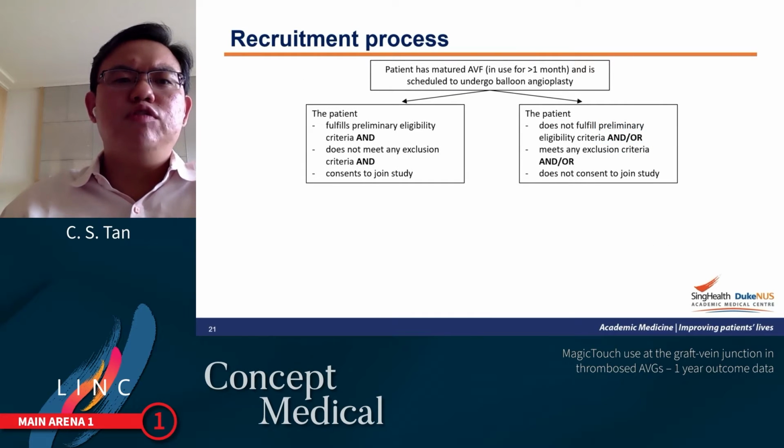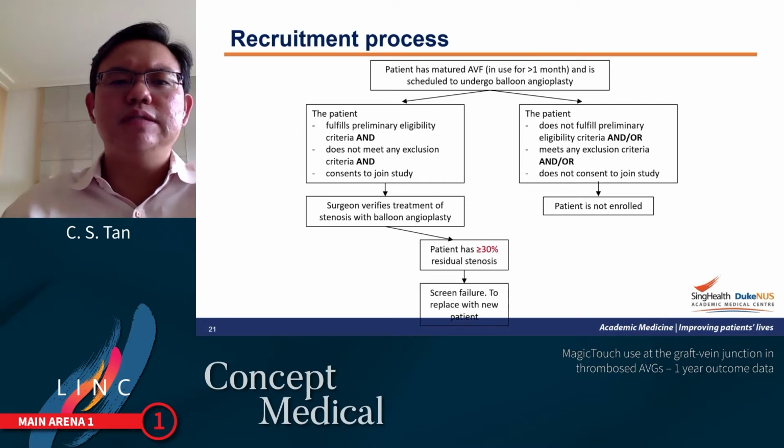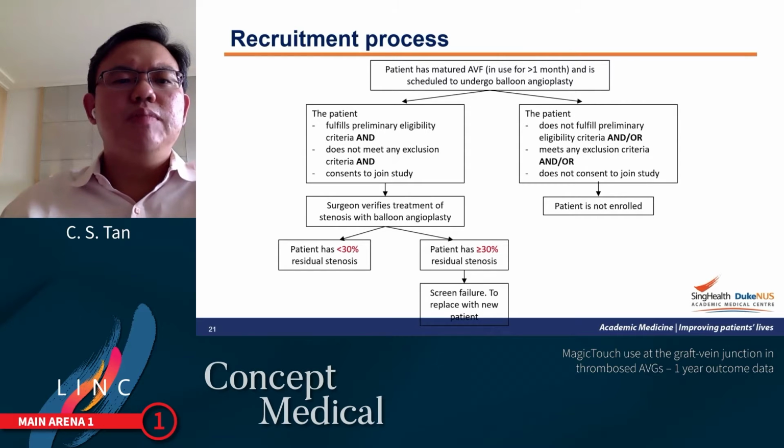This is how the recruitment process looks like. Patient who does not fulfill the preliminary eligibility criteria will not be enrolled. Patients who are enrolled had already fulfilled the preliminary eligibility criteria during the procedure. If the patient has more than 30% residual stenosis, they will be considered as screen failure and will be replaced with a new patient. Patient who has less than 30% residual stenosis will go on to be randomized.